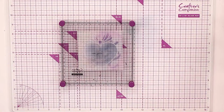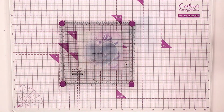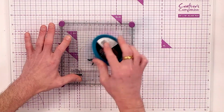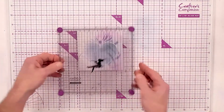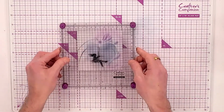And then I'm just going to use one of our ink pads. This one is a waterproof ink pad. You can use an alcohol proof because I'm not actually adding any other colour to it. It's just whatever one you want to use. I'm going to line that up slightly, a little bit more.